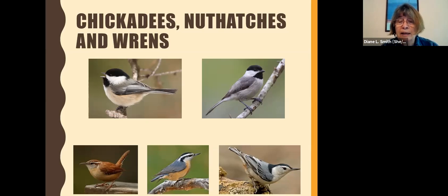In the middle on the bottom is one of the two nuthatches we get. This is the red-breasted nuthatch. Only in the wintertime do we see these. Not very common. It's always very exciting when we do run into one of these, but we do see them periodically in the winter. And then the white-breasted nuthatch on the bottom right is one of our very common birds.